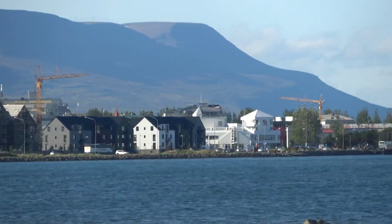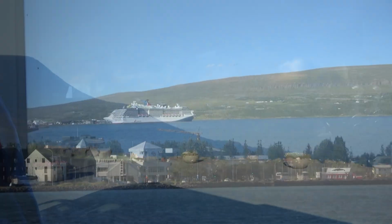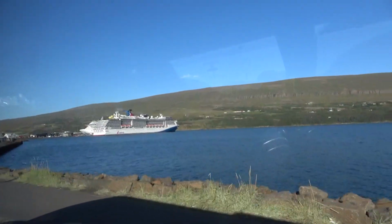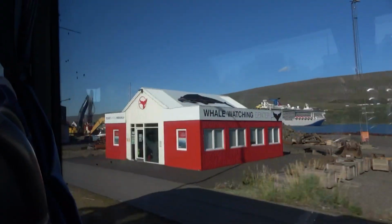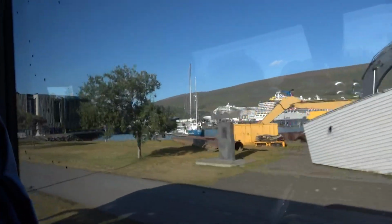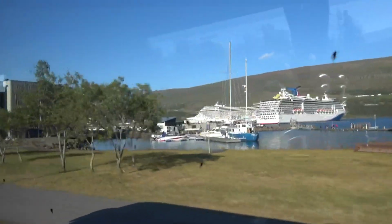The Dimmuborgir lava field with its countless petrified towers and trolls is unique. We had never seen anything like this before. The geothermal area Namaskard or Hverir with its fumaroles and mud pots and the smell of sulfur is also typical for Iceland and absolutely awesome.